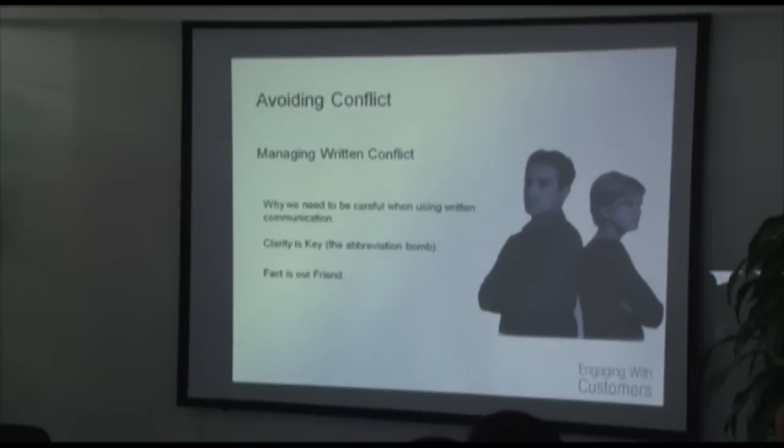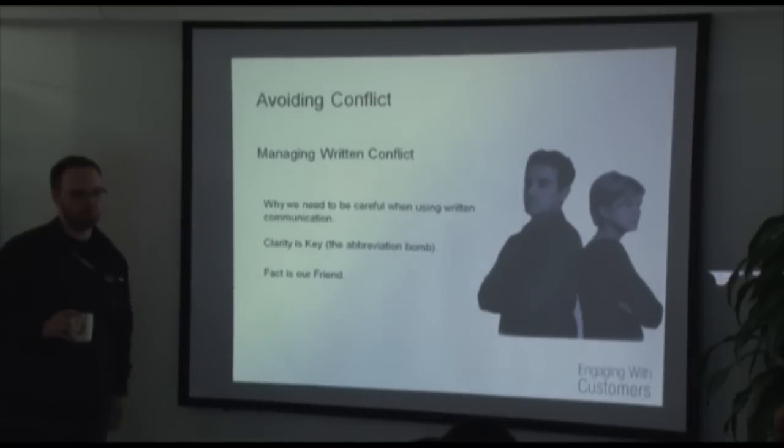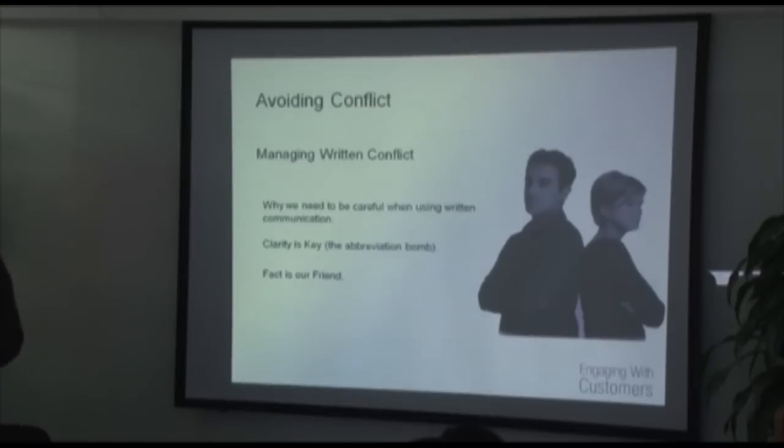It's the same the other way around. The customer might think that they're trying to express one emotion, but when we read it, it's completely different. The easiest way to avoid this is just don't put any in. Be completely fact-based. Okay? You can still build on familiarity, so using their first name. Hi John. Say who you are.